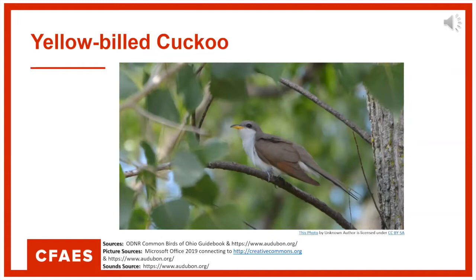It's part of the cuckoo family of birds. It migrates into Ohio during spring and summer season to breed and raise their young. It's very common during migration throughout the state. So this one is probably the one you'll see most throughout the state. You'll likely hear this along some of the larger woodland areas. That's where they like to be.